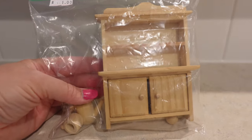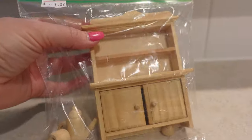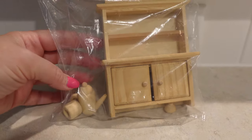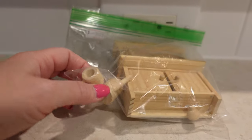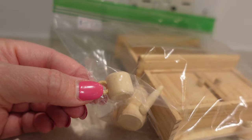And for a dollar, this bag that had some little items for my dollhouse. I haven't forgotten about that project. I'm getting ready to begin working on that, and I think with a little paint and some creativity, this cabinet will be really cute in the dollhouse, and also has some little cups as well.